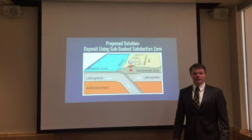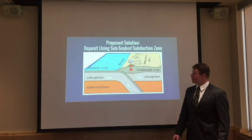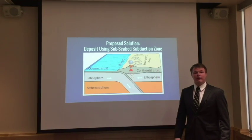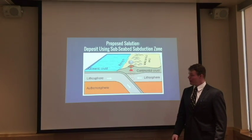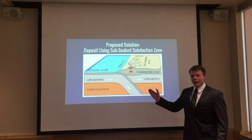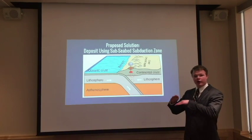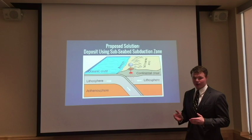After analyzing different dispositive methods to dispose of the radioactive waste, it was concluded that using the sub-seabed subduction zone is a more viable method compared to other methods of disposal on land, like the rock melting method. The main point of this method is to deposit the radioactive waste where two tectonic plates meet. One of these plates is going underneath the other one, roughly around 2.1 centimeters annually.